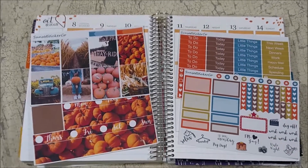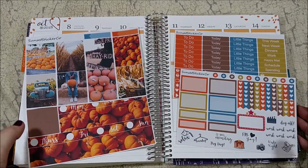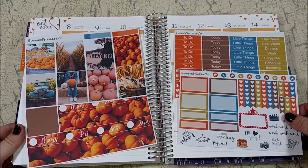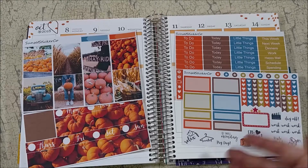Life. So anywho, today I have a plan with me for you guys. It is the week of the 8th through the 14th and we are using this mini kit that I recently hauled from SunsetStickerCo. I haven't gotten to really do a huge fall spread yet, so before I dove into Halloween I wanted to use this kit.